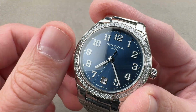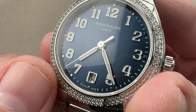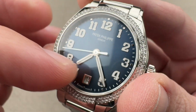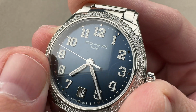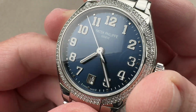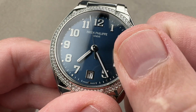Taking a look at the dial, we have a sort of brushed metallic sunburst in blue with white gold indices, outboard of white gold numerals, and white gold hands with a white gold frame for the date window. And the idea is that white gold, if there were even a little bit of moisture, some kind of steel-based index or numeral or hand might tarnish or oxidize. White gold never will. Now, the watch features a quick-set system for rapidly cycling the date.